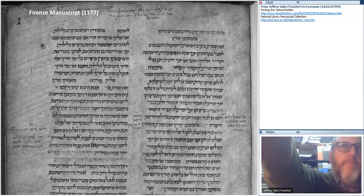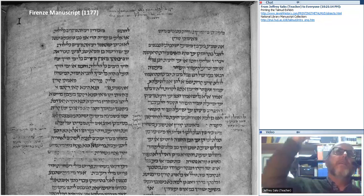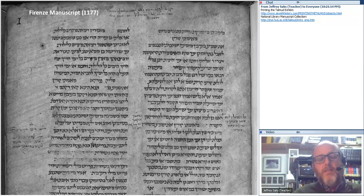I own multiple copies of the printed editions of the entire Talmud. Desktop sizes, large sizes, Talmud in translation, etc. This is accessible and available to most people.